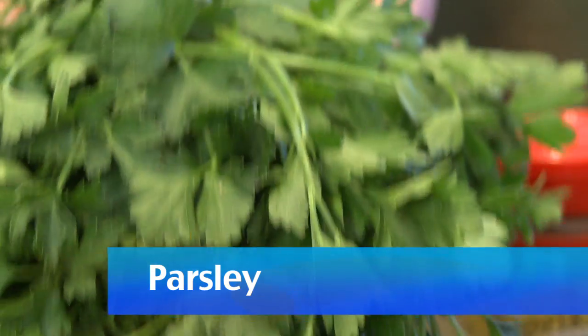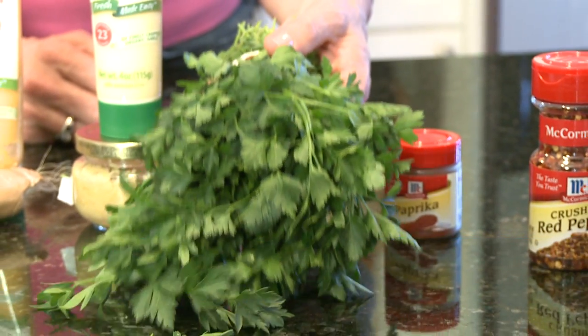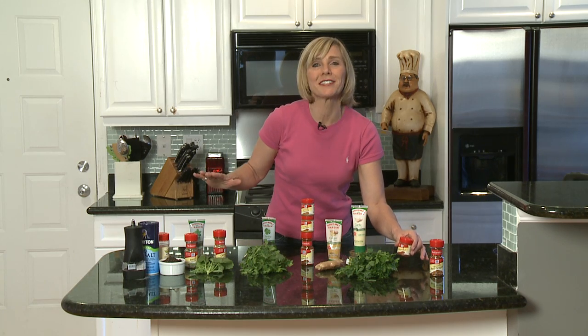Parsley is another great spice to keep on hand. It's actually an herb that really flavors and freshens things up. And don't forget, you'll need a little paprika and red pepper to round out your spice cabinet.